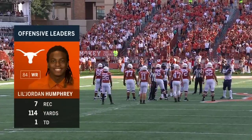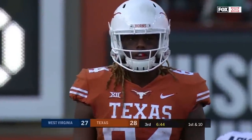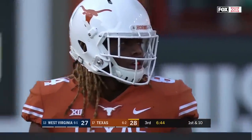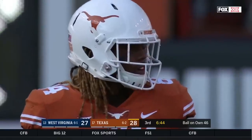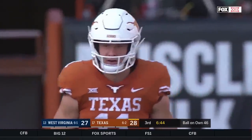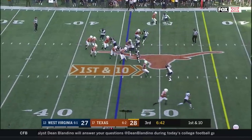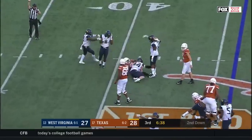And little Jordan Humphrey with 114 yards so far catching the football. He has been terrific over the middle for Sam Ellinger. And Ellinger told us that throwing to little Jordan over the middle is like throwing to a basketball player who's posting up. Yeah, man, just dump it in there, right? And here's a handoff. Ingram, and Ingram knocked backwards.